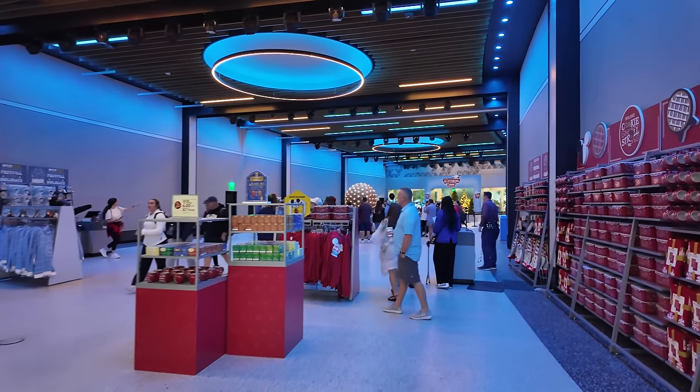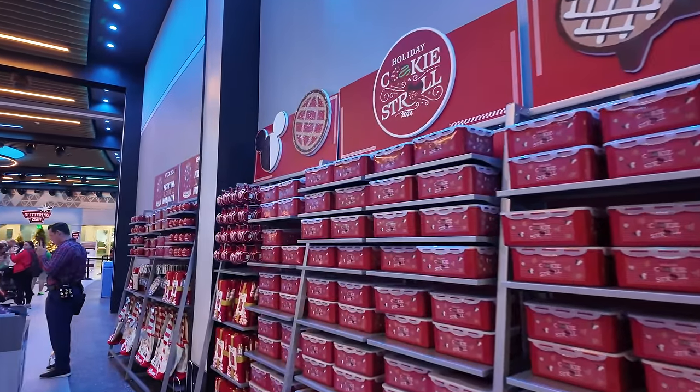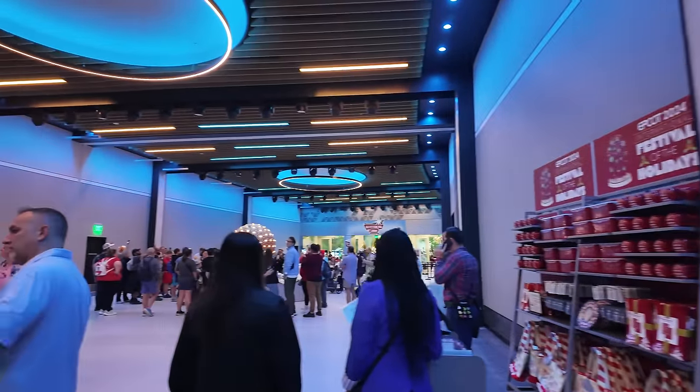They also have all the merchandise in here. Oh, there's the cookie stroll tin. That's so cool. Oh, I think the show already started.